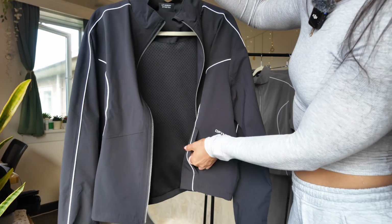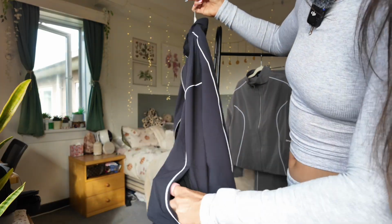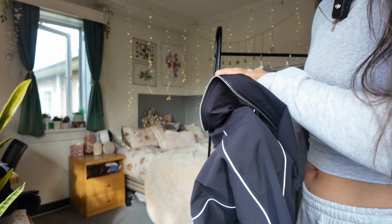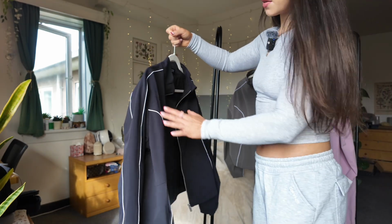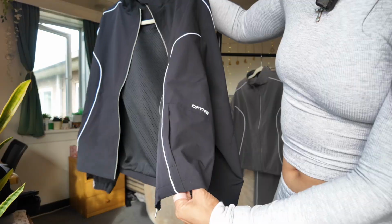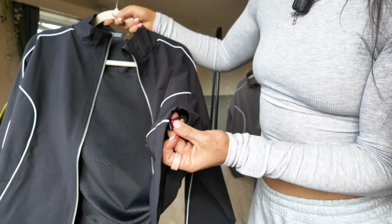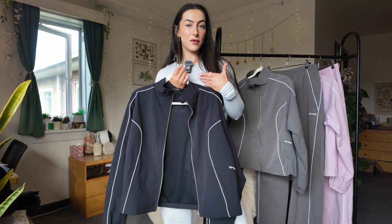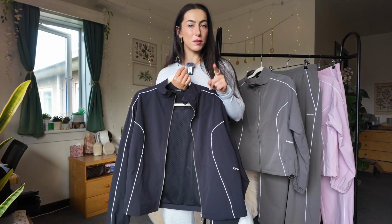The jacket does have 2 pockets on the front, and these I don't think have a concealed zip. No, they don't. They're just straight pockets. However, the track pants, which I will come to show you, they do, and I love that. The jackets also have drawstrings on the waistband so that you can cinch them in. You can have them either full length, or you can have them slightly cropped with the drawstring waistband pulled in.